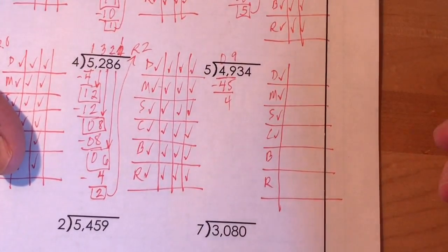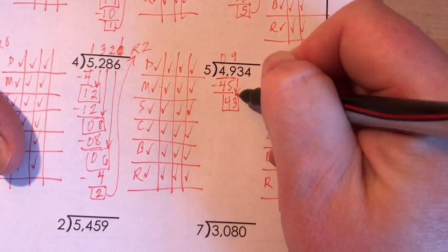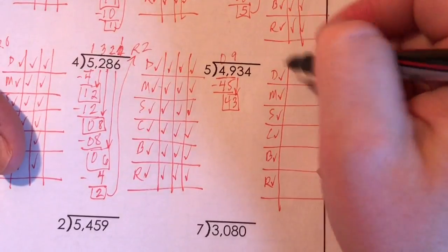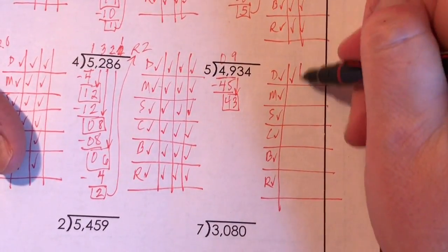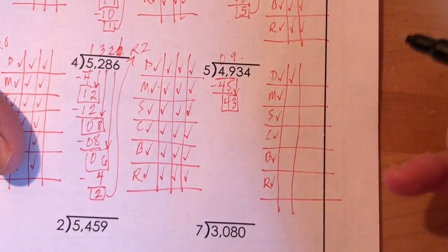We're going to check, is the king happy? Yes. Bring down the 3 and box. So we have 43 left that we're going to divide up now. And we're going to repeat again. All right, so here we go. Determine 5 times what gets me close to 43 without going over.